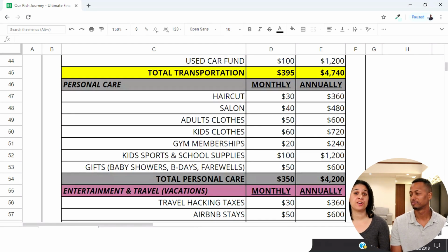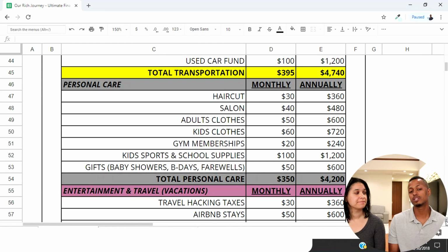Now, personal care is our next section. And again, just like transportation, this can have a wide range of costs depending on how you spend your money. So in this sample budget, we have haircuts, salons, clothing, gym membership, kids' sports and school supplies, and gifts. I do want to say something about one particular area, and it's gym memberships. And I have seen varying costs on gym memberships. But I can tell you right now, if you're just going to the gym to work out, I don't understand why people don't all go to Planet Fitness. It's only $10 a month, right? Planet Fitness is not paying us.